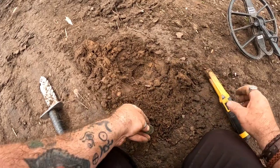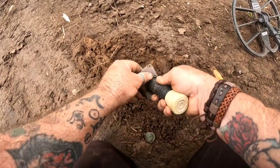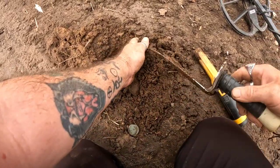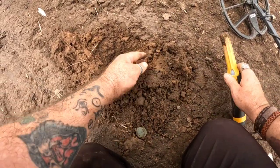Oh, someone else down there, but the pinpointer doesn't like it very much. Let's see what we got over here. Moved in.